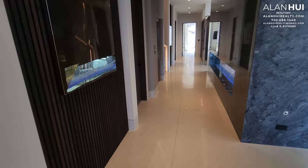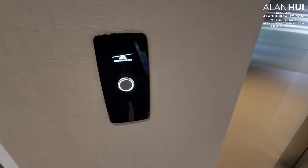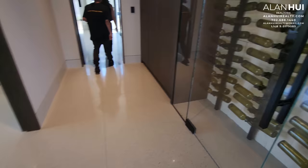This is the other side of the two-sided fireplace. And this door leads to your storage room. This home will also feature an elevator. There's another wine room across the hallway.